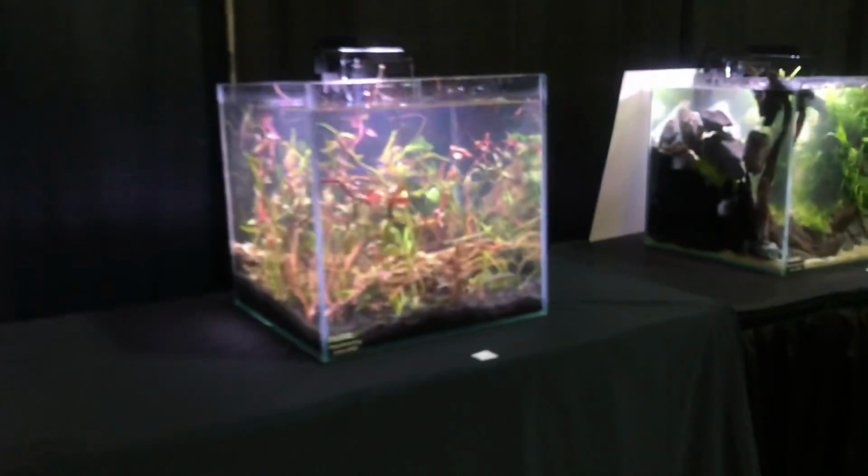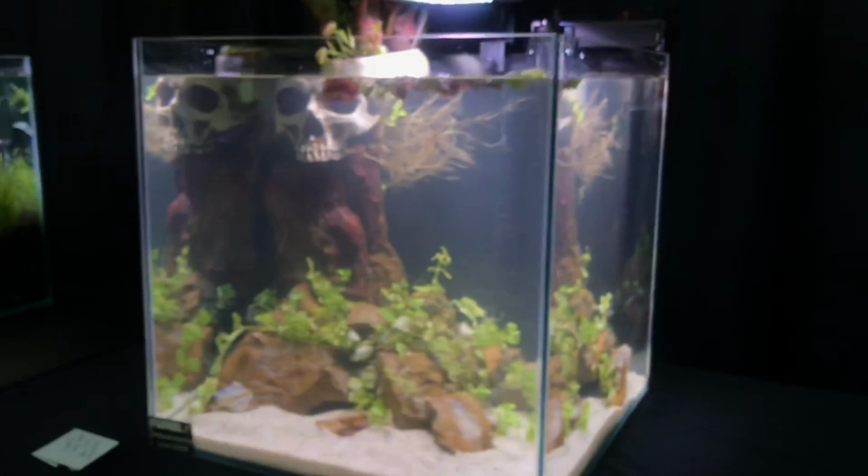Work in progress on this one. No, it's done. Done, finished. Putting the fish in, that's it. Beautiful. I'll get some clarifier in.